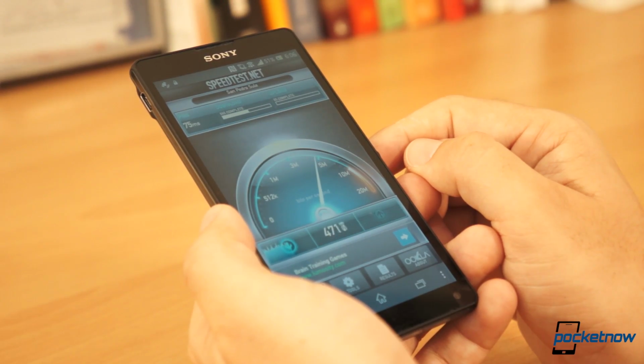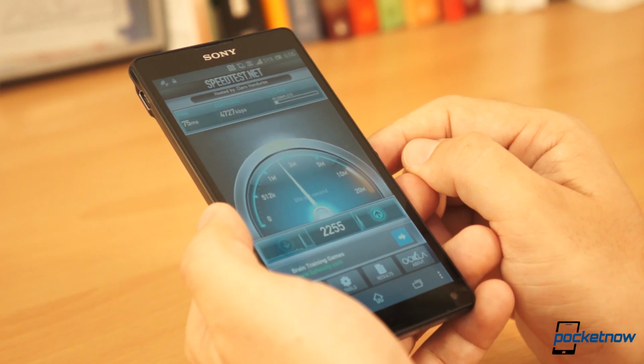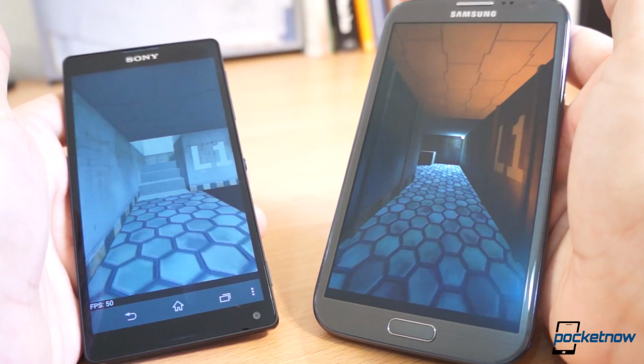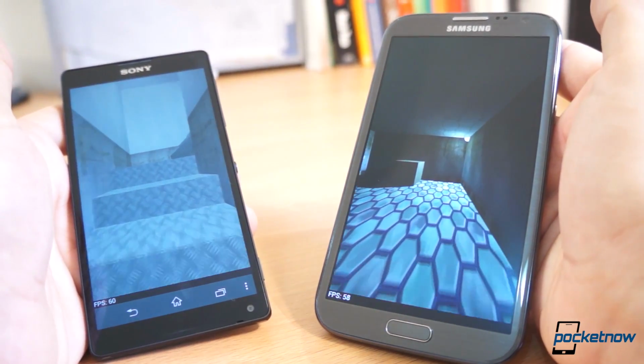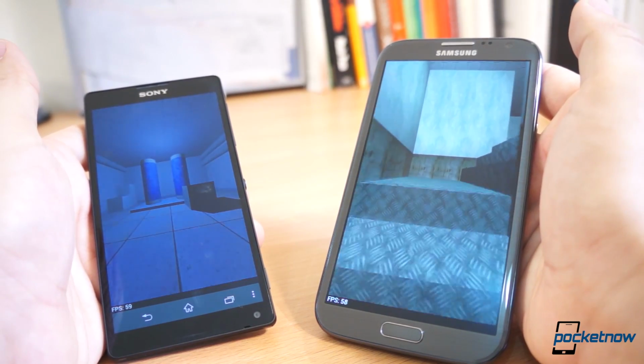And speaking of HSPA+, our tests on these networks were good so far. Either of these devices will give you pretty much the same experience. Fast data speeds, fast Wi-Fi switches, all is great. Bottom line, if you're trying to find a winner between either of these, it's hard since both these devices are designed to serve different customers, and both perform almost the same in real-world tests.